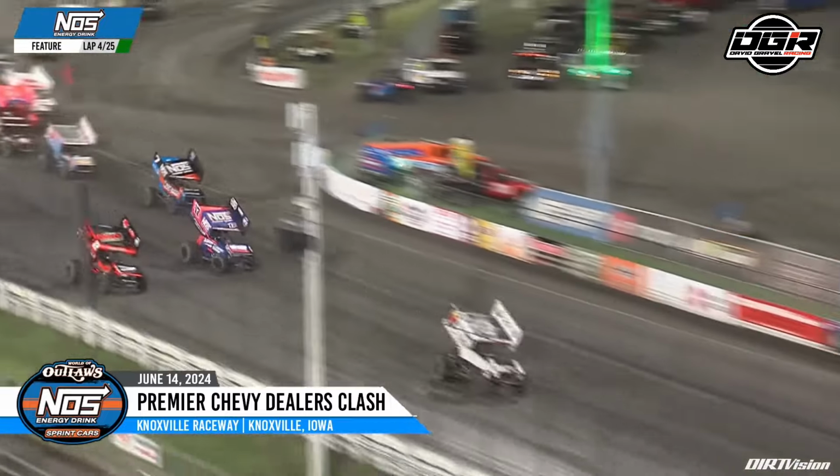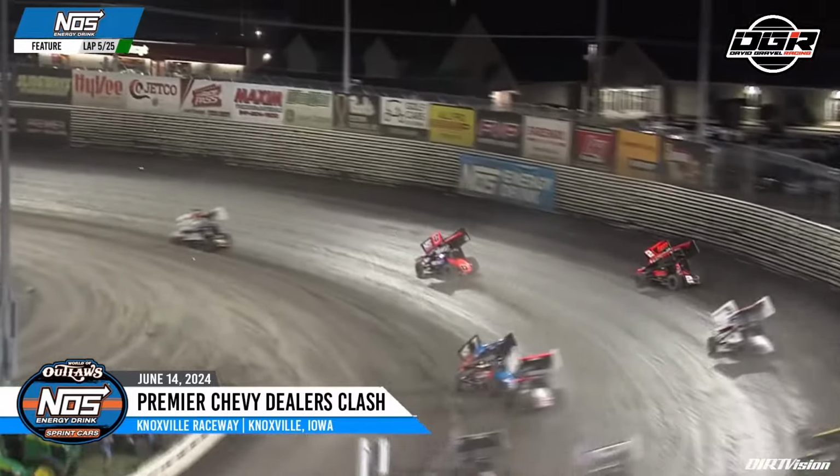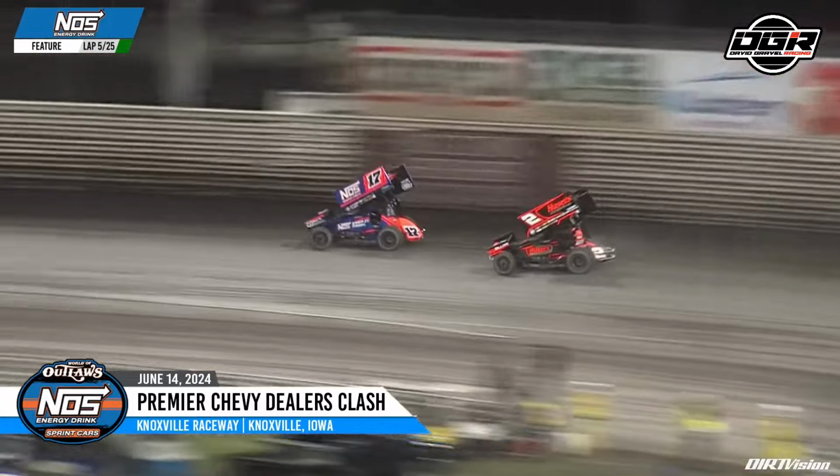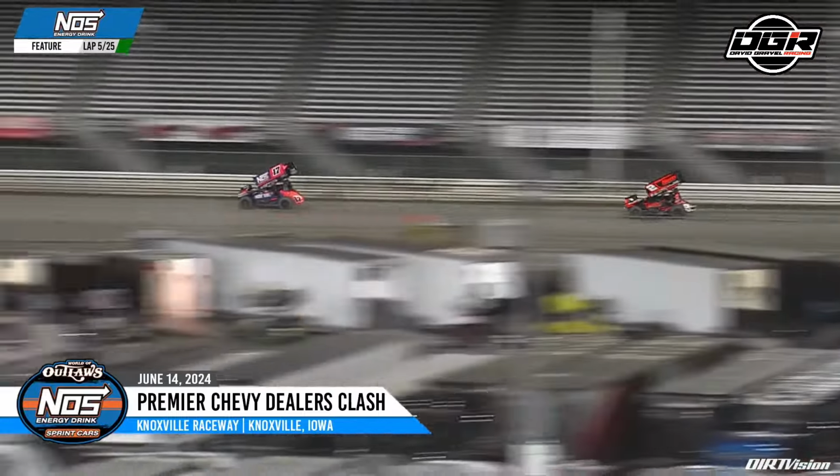Sheldon Hodenshield a quick peek to the inside of David Gravel looking for second. They'll go wheel to wheel into turn 1. Sheldon's got the second spot now. David Gravel trying to get back underneath it, but can't make it happen. Sheldon's second as they reach the midpoint of the back straightaway.